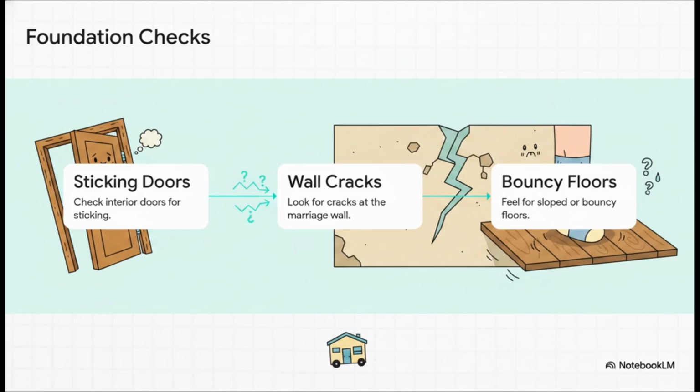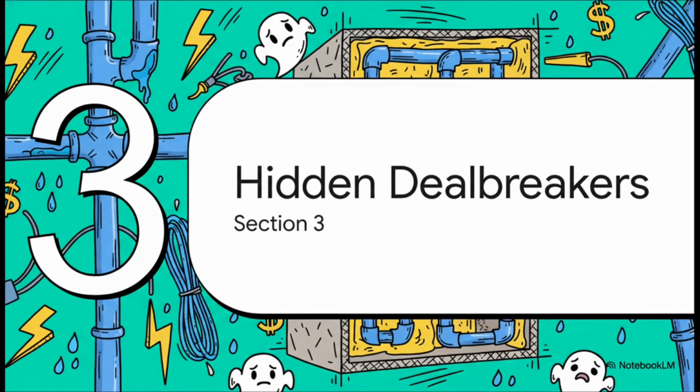And number 3, feel for sloped or unusually bouncy floors. If that foundation is dropping, it places massive torsional stress on the framing, which is exactly what causes all of these visible symptoms. Next up, Section 3, hidden mechanical deal breakers.